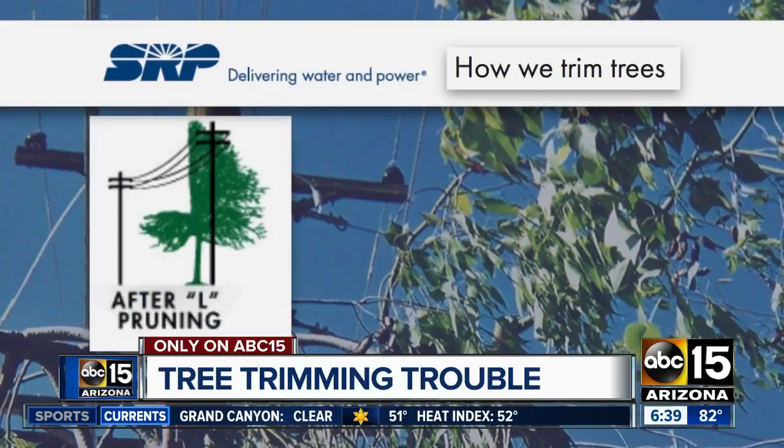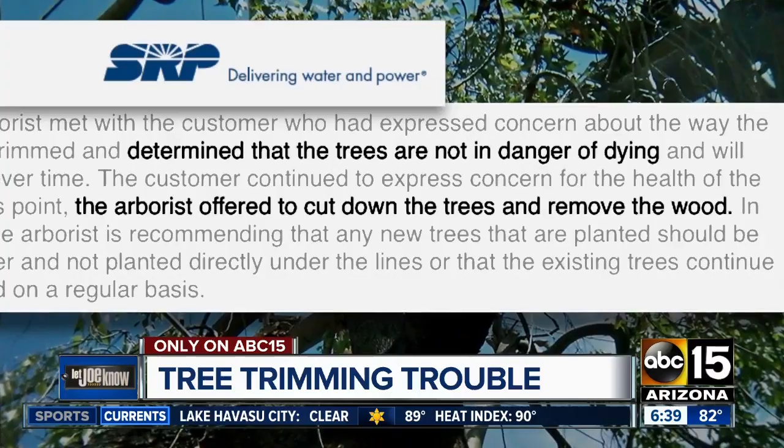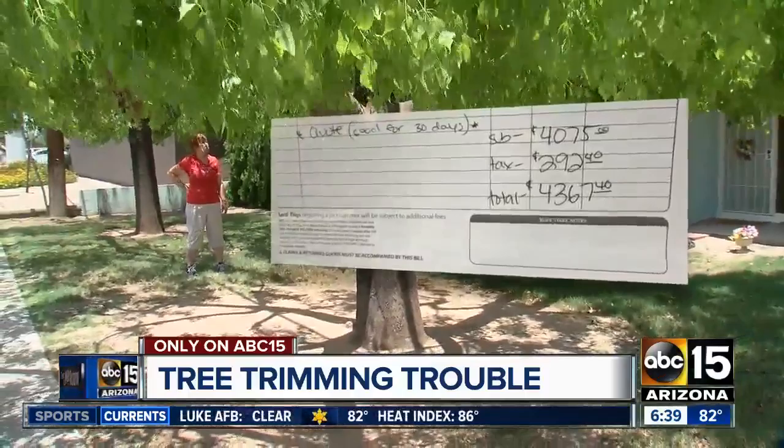A spokesperson tells me the arborist determined that the trees are not in danger of dying, but because of Connie's concerns, offered to cut them down and remove the wood. She's sending them a quote for $4,300 for replacements. SRP should be responsible for at least giving me money to replace the trees.